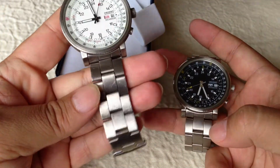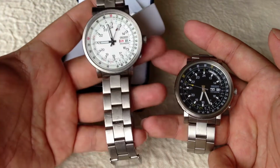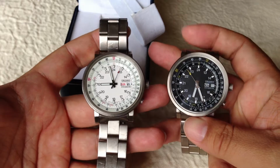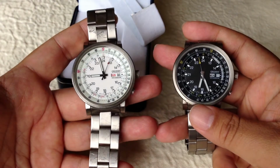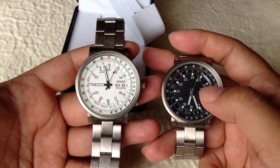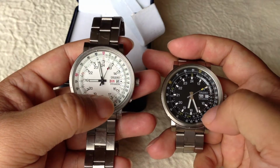The band itself is uniform, so it doesn't seem to taper at the top or the bottom. So they're nice straight lines, very geometric, a pretty modern design. This particular watch came in three face colors: the black here, the white, and also a gray, which I don't have. The black has yellow highlights, and the white and I believe the gray face also has red highlights.